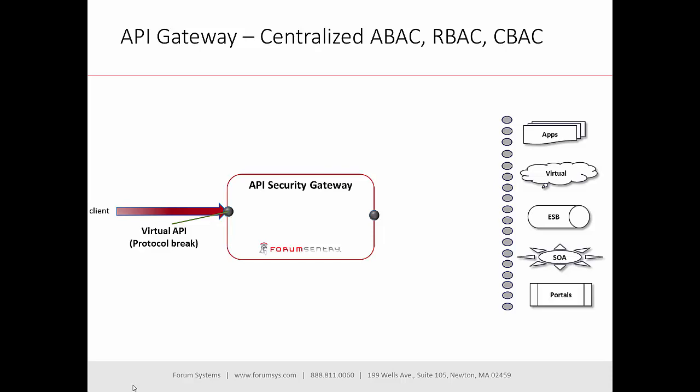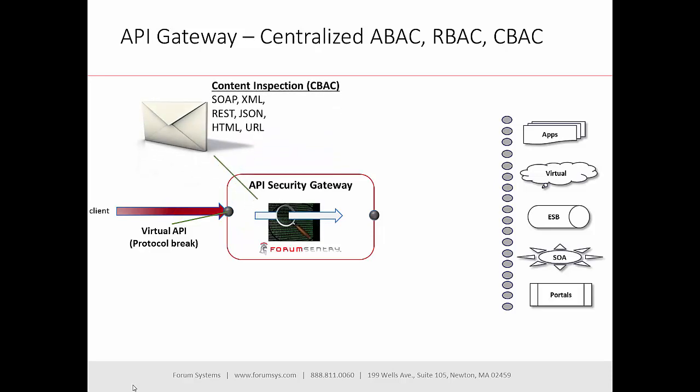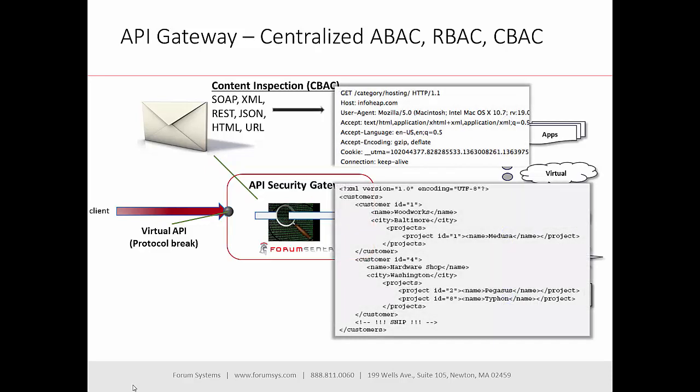But that virtual API represents a protocol break whereby the actual message payload is received and inspected through deep-level content analysis, content-based access control, by inspecting and determining the nature of the protocol, the nature of the data exchange, and the information format. Inspecting that and the criteria therein, aligning with the data patterns of expectation according to the types of services, the types of clients, and the types of data information flows and structural information flows that are expected to occur. And this design pattern validation enables checking and deep content analysis, ensuring that information going in as well as information leaving the boundary of border information exchange is analyzed.